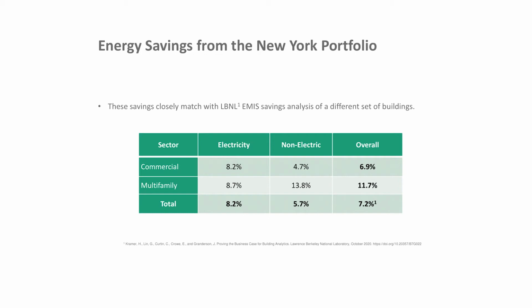Now we're going to quantify savings. We sampled commercial and multifamily projects to perform weather-normalized IPMVP Option C analysis. Everybody always likes to say IPMVP, even though those things don't really tell you how to do things. For commercial projects, we observed 8.2% of annual electricity savings and 4.7% of non-electric savings, like steam and natural gas or oil. The combined fuel savings is 6.9%. In my mind, I just rounded up to 7% since that's easier for me to remember at my age. For multifamily projects, we observed 8.7% electric savings and 13.8% non-electric savings.